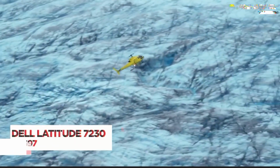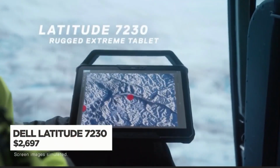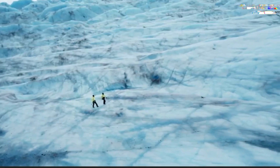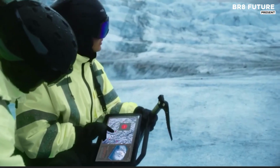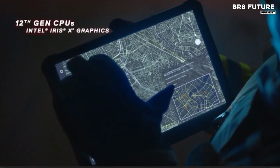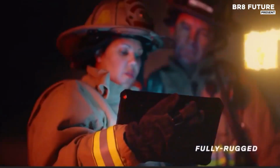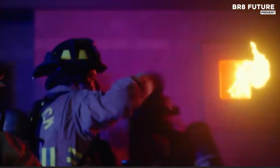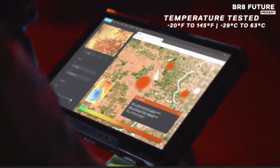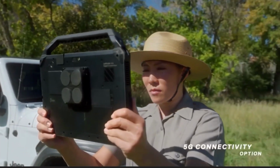Designed to perform in unforgiving environments, the Dell Latitude 7230 rugged tablet is engineered for professionals who demand reliability without compromise. This 12-inch tablet is powered by a 12th Gen Intel Core i5-1240U vPro processor, delivering responsive multitasking and efficient power use. Running Windows 11 Pro, it offers enterprise-grade security and performance, while the integrated Intel Iris Xe graphics support smooth visuals and clear imaging for fieldworker diagnostics.